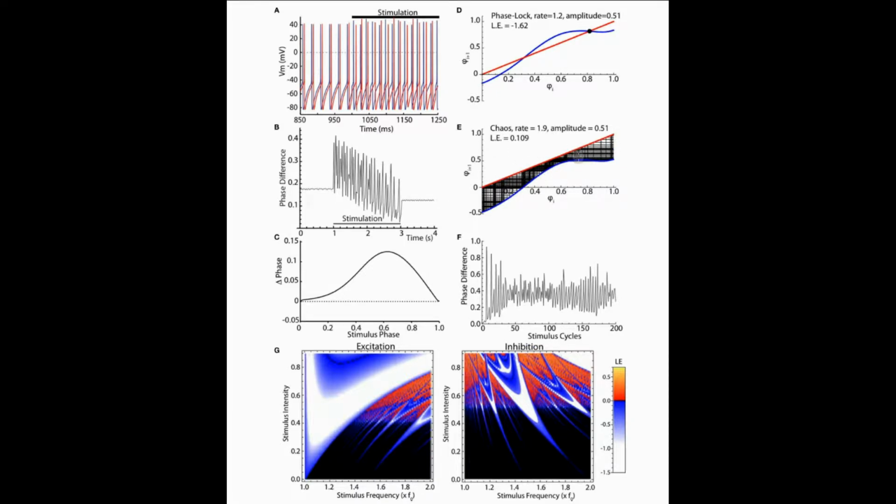to determine what the stimulus phase will be on each subsequent cycle. And you can see in D, the stimulus phase locks in at 0.8 and stays there, so the neurons are entrained to the stimulus, whereas in E, when there is no connection, the neurons are constantly moving around with respect to the stimulus.